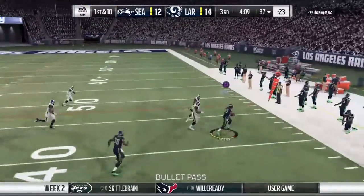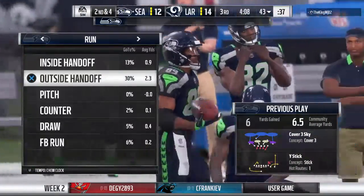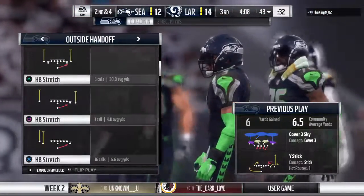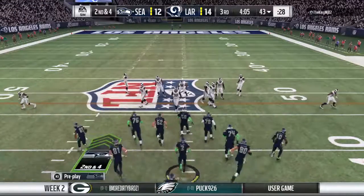They'll throw on first down with Wilson. Throwing the out route, incomplete. That's Baldwin. A gain of 6 there on first. Four yards remaining now on 2nd down.